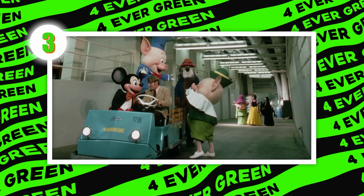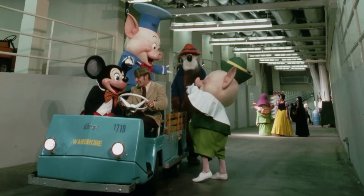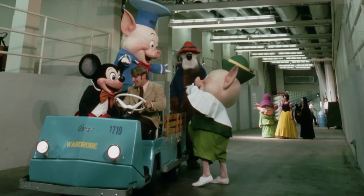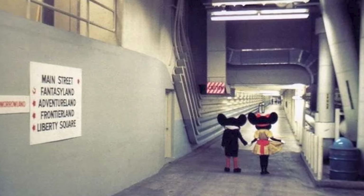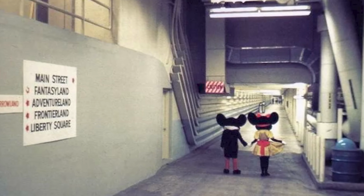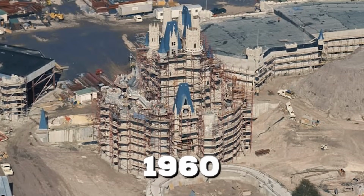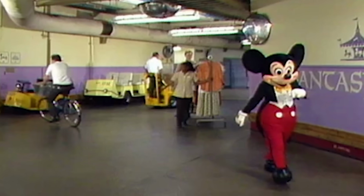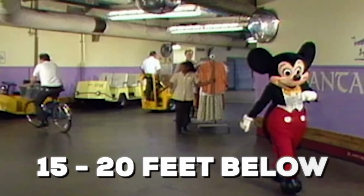3. The Underground at Disney World, Florida. The Underground at Disney World, known as the Utilidor System, is a network of tunnels beneath the Magic Kingdom in Orlando, Florida. Built during the park's construction in the late 1960s, the tunnels span 9 acres and are located 15 to 20 feet below ground.